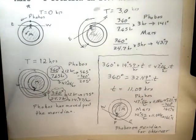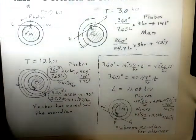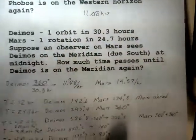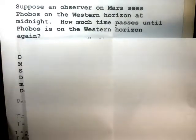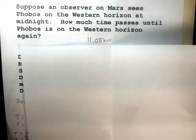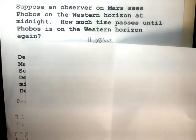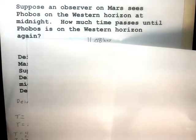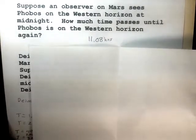Well, that's one moon. Let's summarize this and pose a question. Suppose an observer on Mars sees Phobos on the western horizon at midnight. How much time passes until Phobos is on the western horizon again? Well, it's going to be this same number, 11.08 hours. That's going to be the period between common configurations of the observer, the horizon, and the moon Phobos. So let's switch to Deimos now.